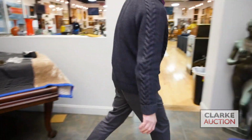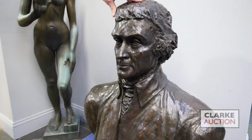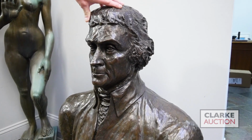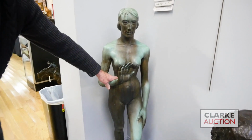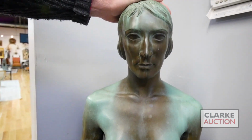Before we move inside, we have these two. Look at this large bust here. This was done by an artist called Worksbach down in Long Island. This one here, it's by Feeney, I believe. German sculpture. Wonderful sort of period looking nude lady.